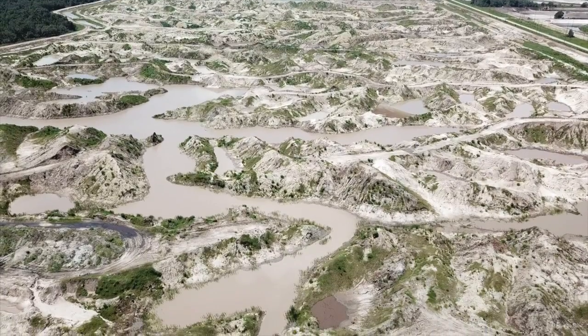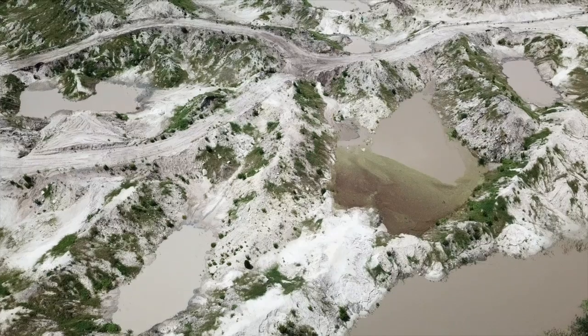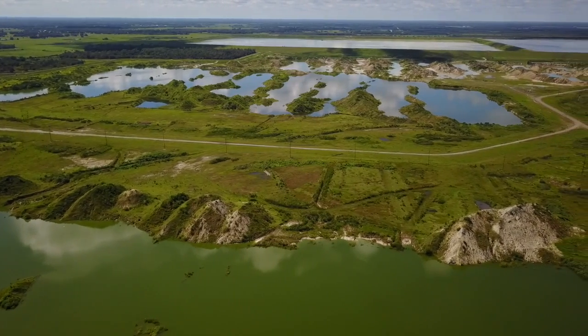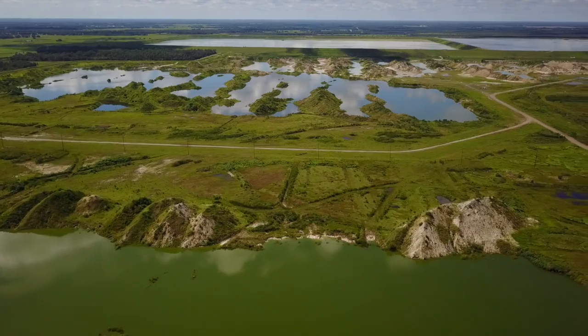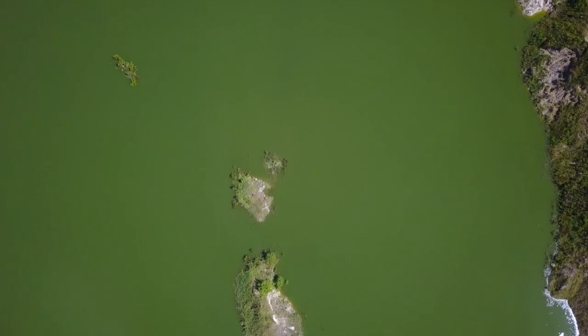Already 250,000 acres of pristine natural habitats have been destroyed by the phosphate industry. It takes about 10 years to complete the mining process on a piece of land, and then they just leave. This land will remain toxic for decades.